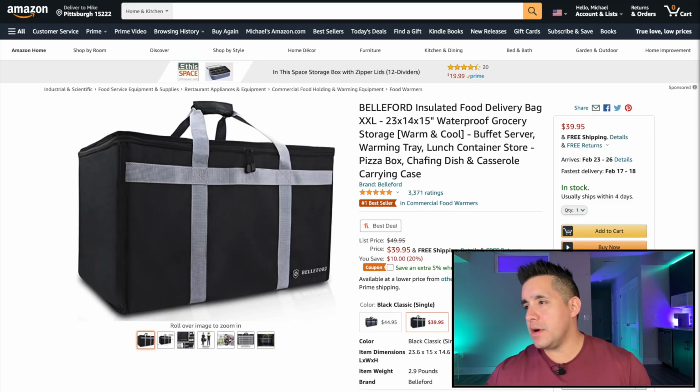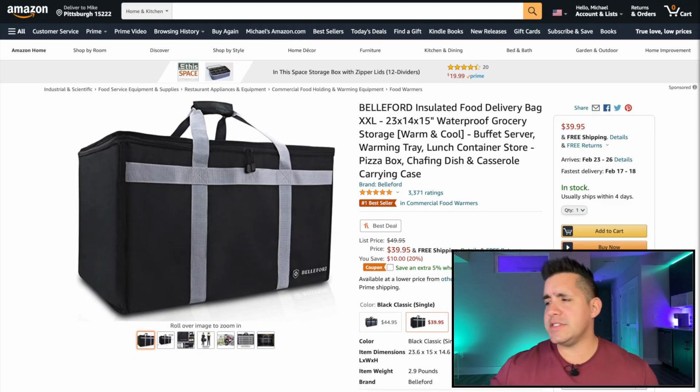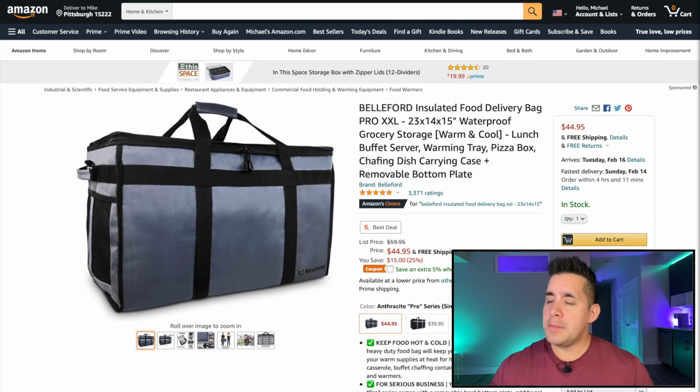So going back to this model from Belford, there's actually two iterations here. There's a standard black classic, which I think would be fine, but if you do want to upgrade, there is a pro model. Now, the good thing on this is at the time of filming this video, both of these models are on sale as well. And you can see here it's actually an Amazon's Choice product.